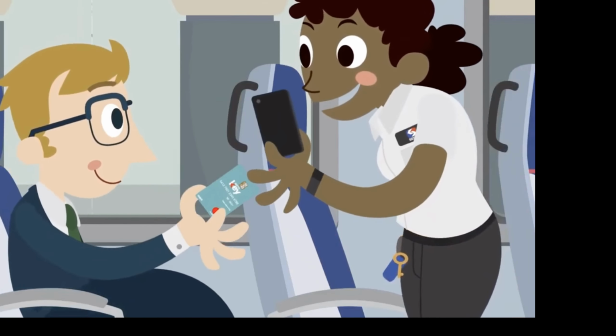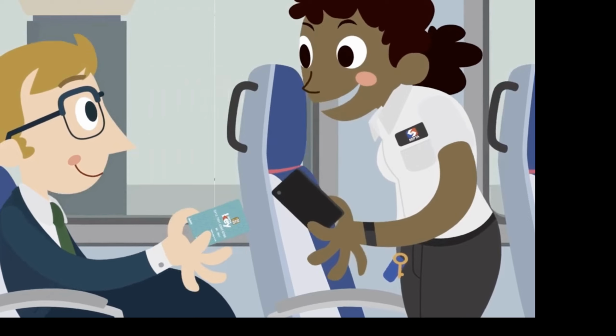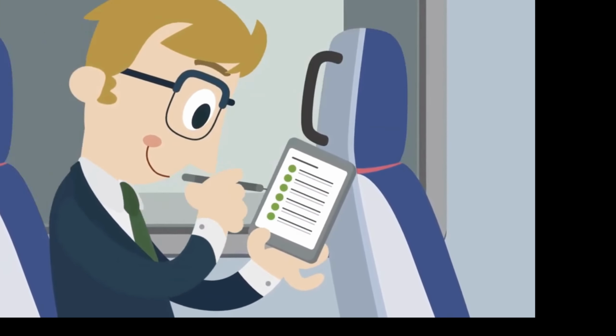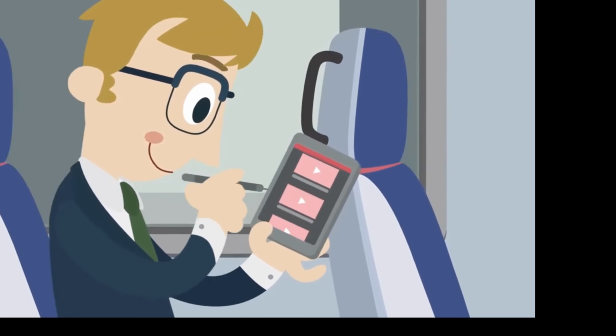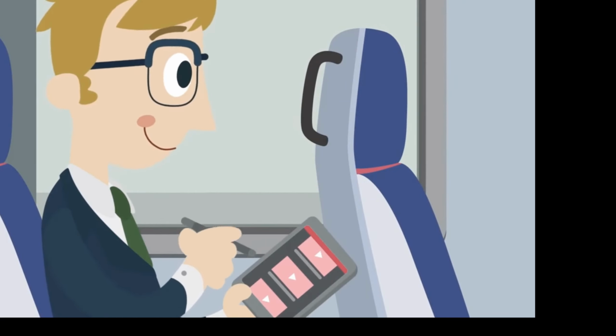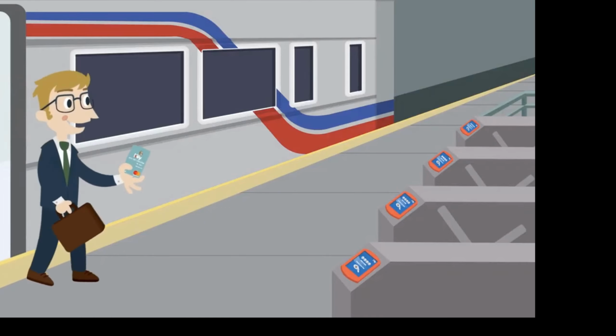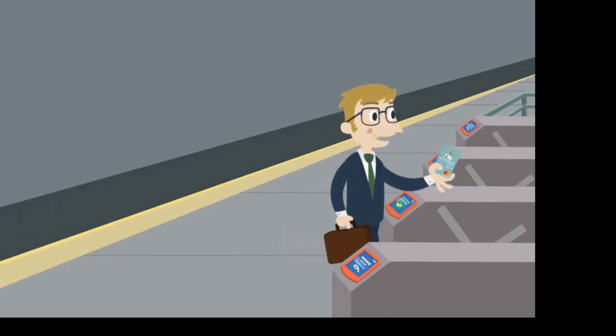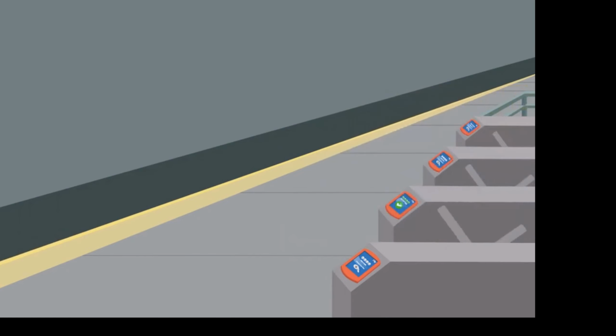When the conductor walks by, she may want to check your key to make sure your trip opened properly. You can dive into a crossword puzzle, make plans for happy hour, or catch up on a show. Just make sure to keep an eye out for your stop. Exit the train when it stops, and get on to work or the airport.